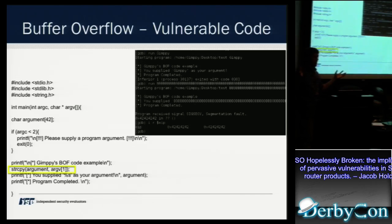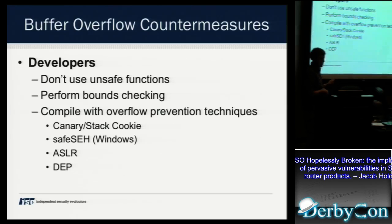Okay, buffer overflow countermeasures. Don't use unsafe functions. Compile with buffer overflow prevention techniques. Compiling and then using them is really important. Then perform bounds checking. Just don't use unsafe functions, and for whatever reason you do, check the length of the input before copying to the buffer.